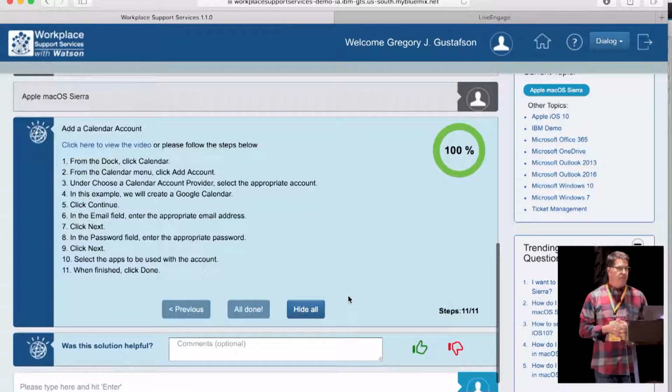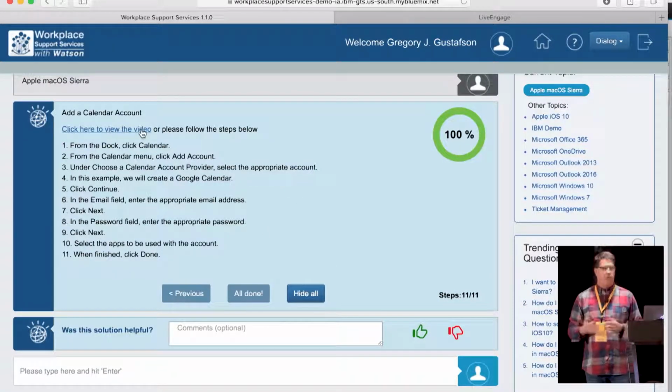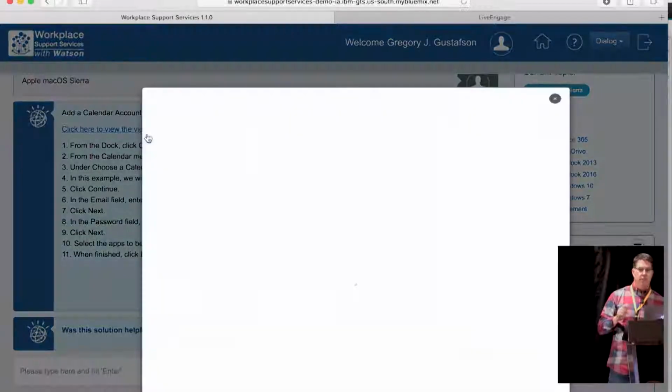Now, we've also got the ability, if you look up on the top, we can embed rich media content. So we've got audio-visual rich media content. And I'm going to be quiet and let this play.